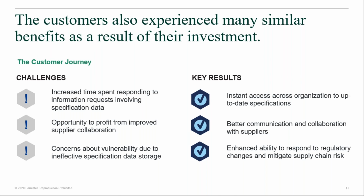This was what had sort of led them to look for this kind of a solution. I think it was something of a pleasant surprise to most of them that they actually improved their relationships with their suppliers and their collaboration with those suppliers because they could provide them with the information that they needed to respond to RFPs and to make the products to the expected quality standards and to stay up to date with this ever-changing stream of graphics and promotional packaging and other kinds of things.